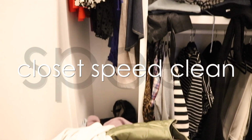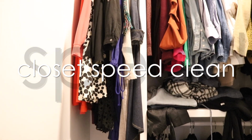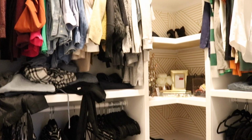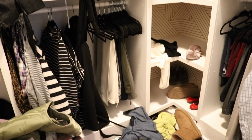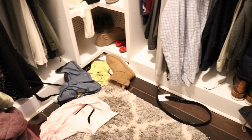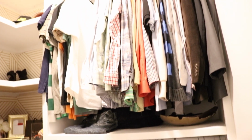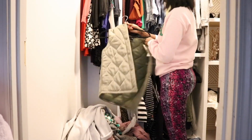Today we are doing a speed clean of my closet. I know, it feels like every time I do a speed clean, everything is just completely and totally out of order. I'm telling you, it's not always like this. So what had happened this time was I was preparing to go somewhere. I was running late. You know how it is. You put on clothes, this doesn't work, take it off, throw it down, and pick up something else. So that's why everything is just kind of out of sorts here. So I'm just going to go through everything, tidy it back up, and get it back to where it needs to be.